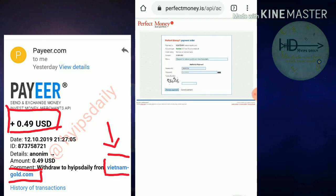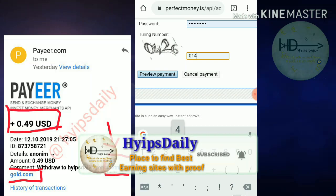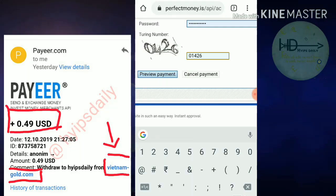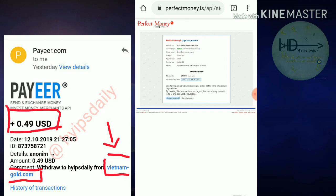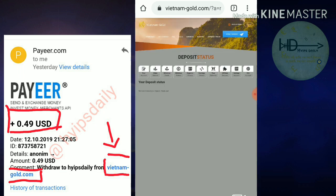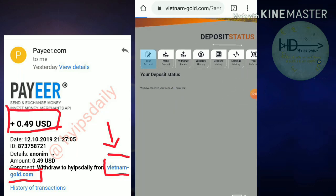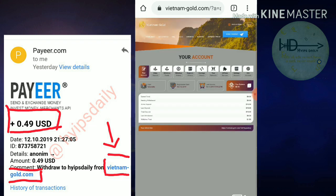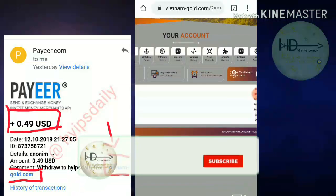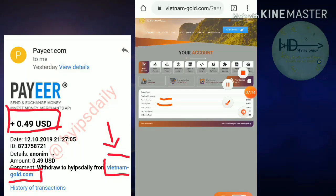Yes, I confirm it here, and then it asks me for a transaction number. I just enter my transaction number. I just enter a preview payment, and I confirm the payment, friends. Friends, I hope you can see the message that my deposit was successful, and you can also see it on my account page. Yes, here you can see my active deposit is $10, and my last deposit is also $10.